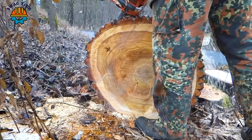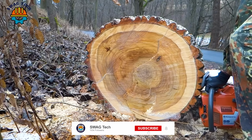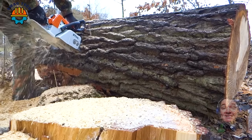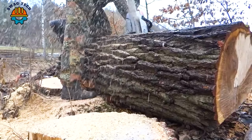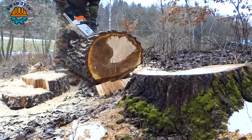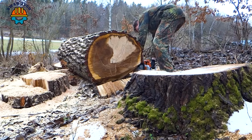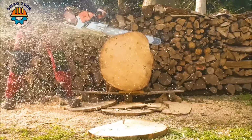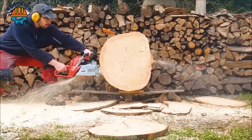Steel MS260 is one of the highly rated chainsaw models in Steel's product line. With its strength and durability, MS260 is widely used in wood sawing tasks such as felling trees, cutting wood, and working in the construction industry. With their great power, chainsaws are a popular and reliable choice for professionals and individuals working in the wood industry.